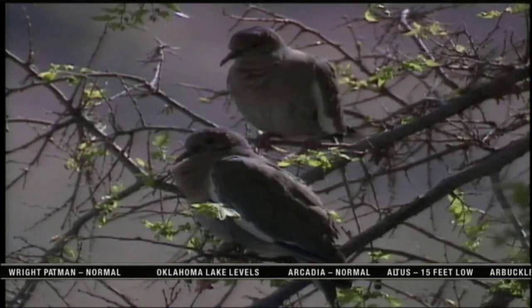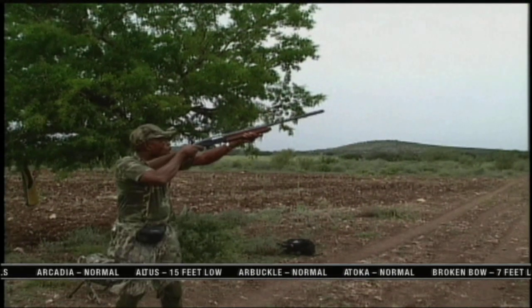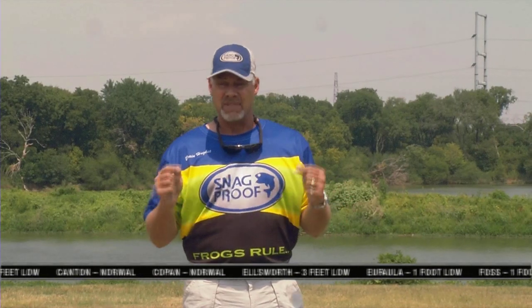White wings are further north than we've ever seen them before, up north of Denton, almost as far as the Red River in some areas. West Texas, out by Sweetwater, has great morning dove hunting, and some of the eastern parts of the state are seeing more birds than they've seen in the past. If you need hunting opportunities, check out Parks and Wildlife's online public hunting on the website.